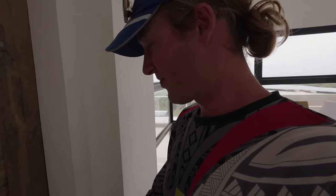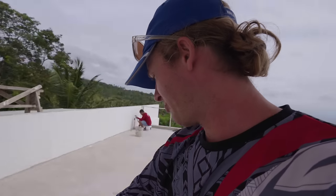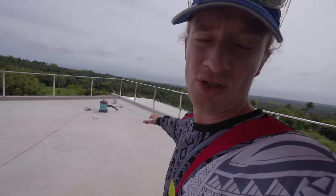So what we have to do now, they've prepared all of this area now. Now it's flat and nice. And before we apply this, you have to dry everything. Make sure there's no dust. Second thing, we apply also water, but just so it's soaked and moist, but not any puddles.